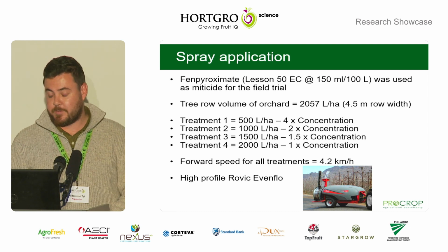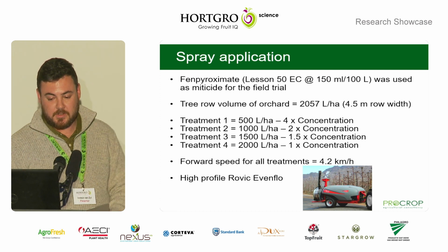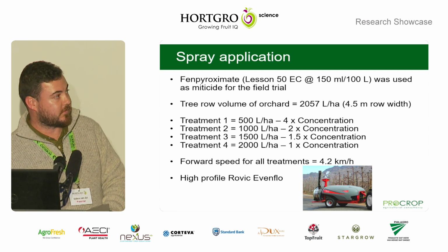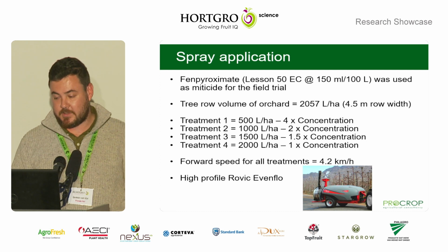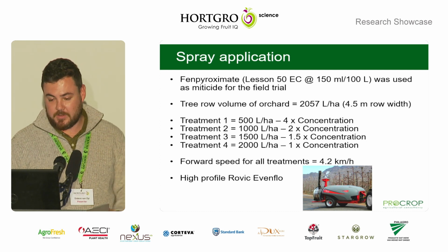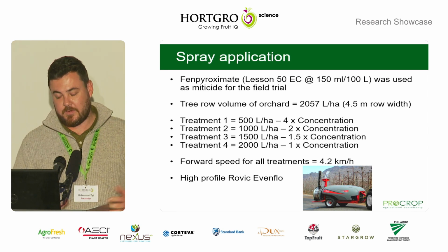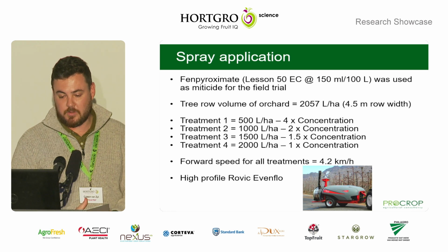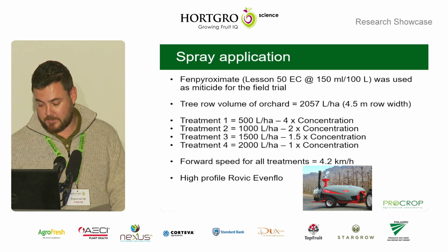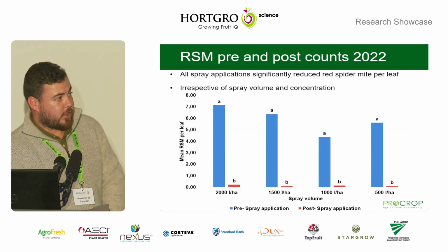Our treatments, with volumes based on the optimization work that we did, were 500, 1,000, 1,500, and 2,000 liters per hectare, each with a set concentration, either 4 to 1.5 or 1x, depending on the water volume based on that specific TRV. The best speed that we found for this orchard was 4.2 kilometers per hour, and we used a high-profile sprayer for the application. And this is what we got.